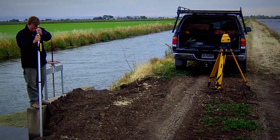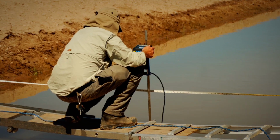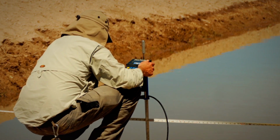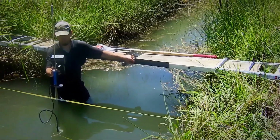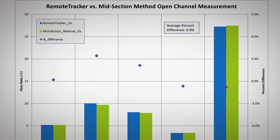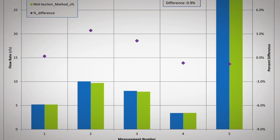We also wanted to test the RemoteTracker out in the field. So we selected 2 deliveries in 2 different districts up in Northern California, and then compared RemoteTracker measurements with midsection measurements performed to USGS protocols, which is kind of the standard for flow measurement. We were actually really impressed with the results from that investigation as well. On average, the RemoteTracker measurements were within 1% of the USGS midsection measurements.